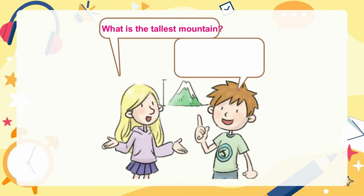What is the tallest mountain? Mount Everest is the tallest mountain in the world.